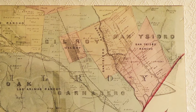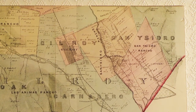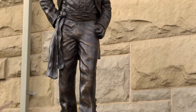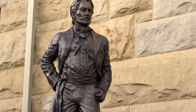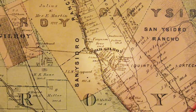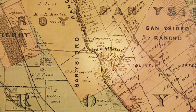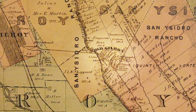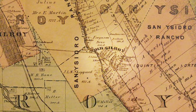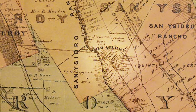When Maria's father passed away, the Gilroys received 1/3 of Rancho San Isidro. John continued to raise cattle and wheat, and in time was appointed alcalde, Justice of the Peace. The area around San Isidro, just south and east of today's Gilroy Foods, developed into a small settlement called Pleasant Valley, now often referred to as Old Gilroy.